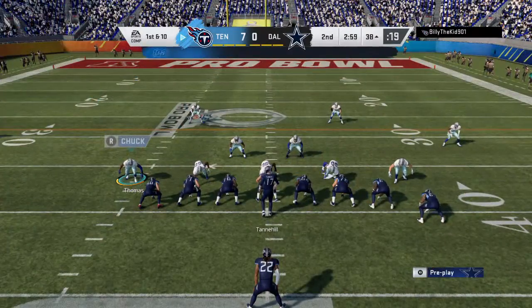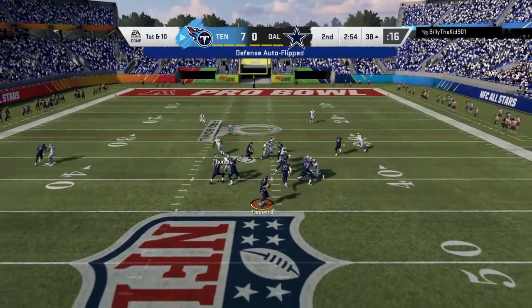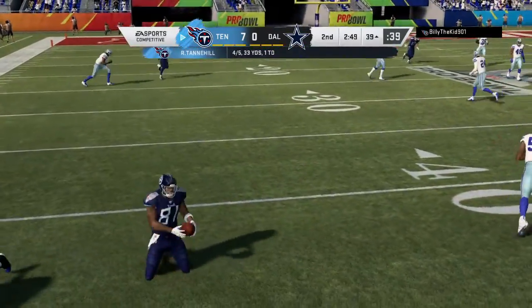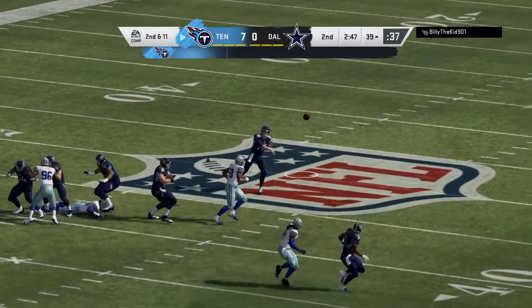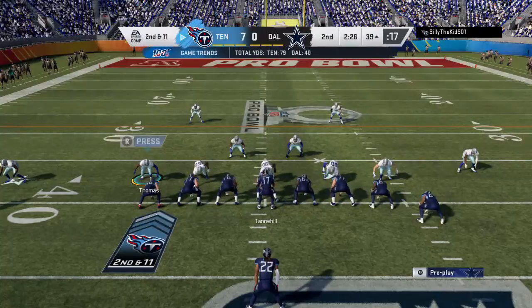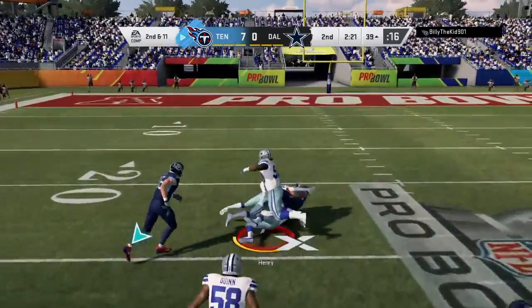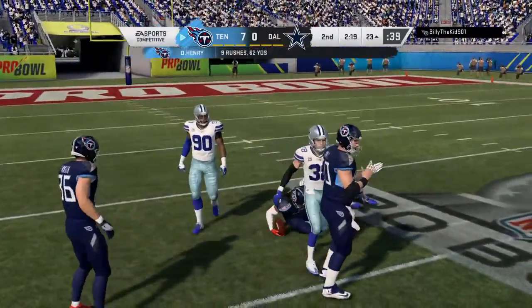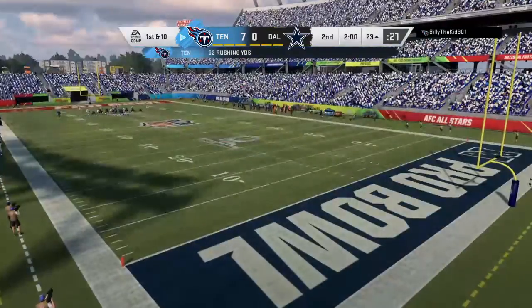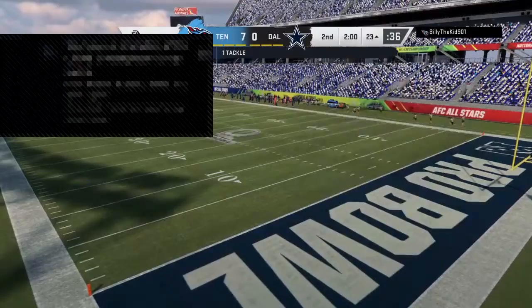So here's a 1st and 10 at the 38. Here's Tannehill. Complete. Smith has it. That's going to go as a loss of 1 on 1st down. That pass play wound up for negative yardage, so here's 2nd and 11. Derrick Henry. And brought down, but not before they're inside the 25. 17 yards on that play for the Titans. 2 minutes on the clock, 2nd quarter, 7-0 ball game.